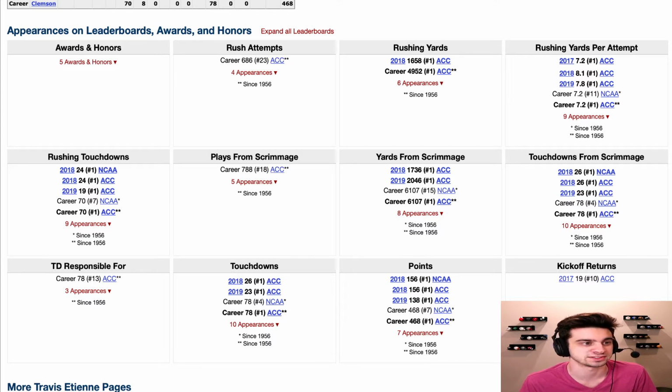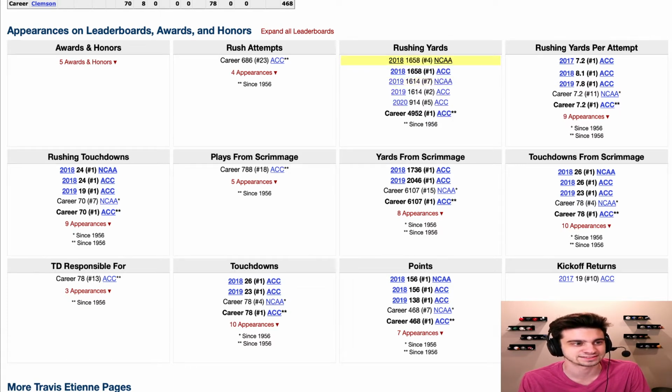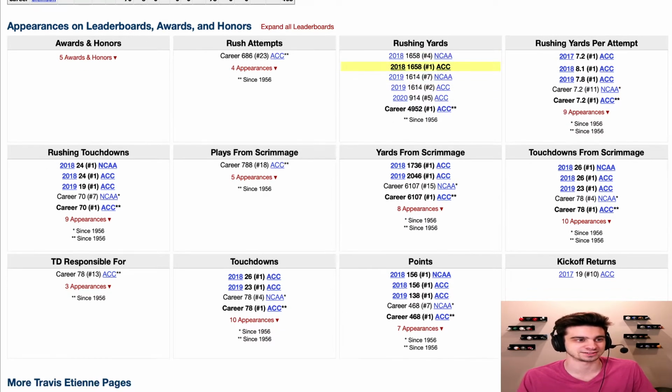Just one of the biggest things here is rushing yards, right? So he led the ACC in rushing yards. Just look at this. He was an absolute monster. He was 7th in the NCAA in 2019 in rushing yards. He was 4th in 2018. And then he was basically top 5 in the ACC throughout his entire career.